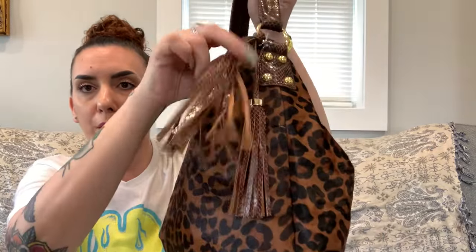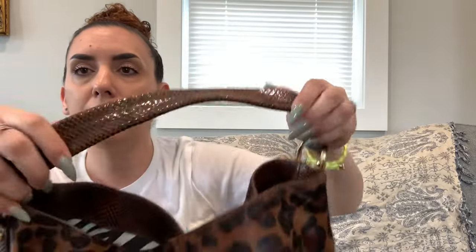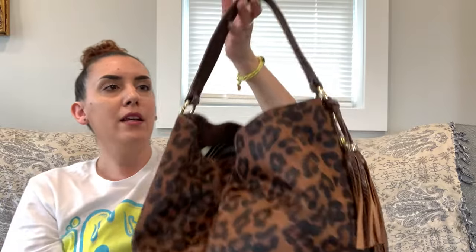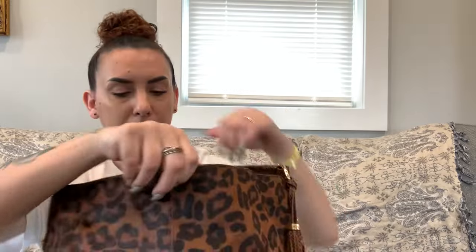You have the really pretty tassels right here. The handle is a snake print embossed leather. The bottom is a brown leather. I conditioned that. Look how nice that looks. This bag is in excellent condition. The corners are excellent. I could not find any missing calf hair anywhere around the bag. It is a shoulder bag, and it is as slouchy as you fill it. So the inside is a magnet closure, and it is one big old compartment.